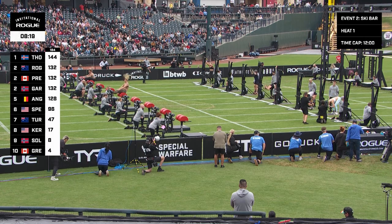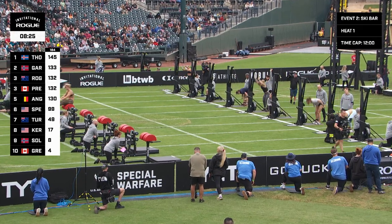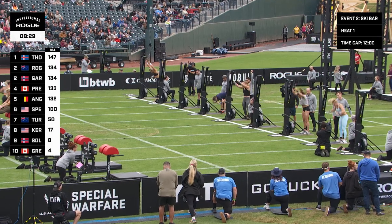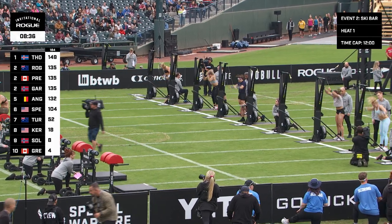Now Turner, I think, is still on her way down. So Ellie Turner, way in the back here, is one of the last women done with those 20 bar muscle-ups. So this is Turner's first set of 32 calories. And now she is moving to the GHDs. Ellie Turner getting left behind here in this opening heat.